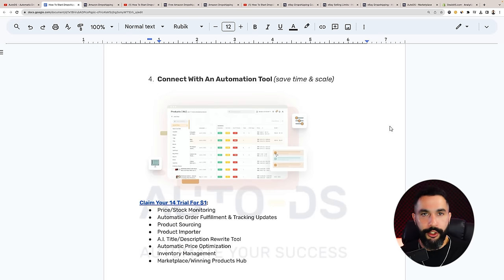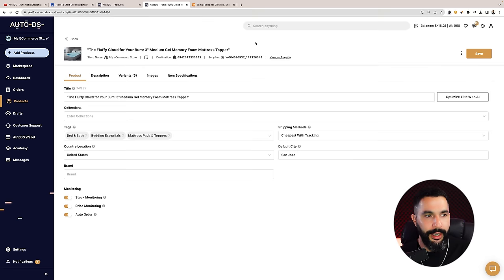Product sourcing, which I touched up on earlier in this video, an automatic product importer, making it really easy to add products to your stores, an AI title and description rewrite tool, which I think is absolutely great, especially now that we're entering the generation of artificial intelligence. And here's an example of how that works. So I've got this product right here, this fluffy cloud for your bum. So this is a memory foam mattress topper product.